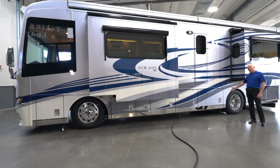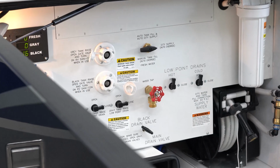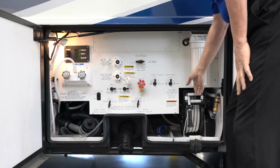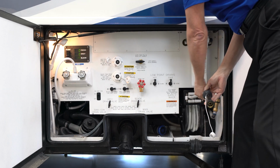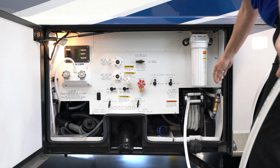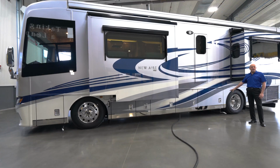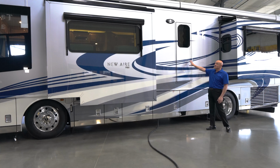In this particular compartment on the driver's side, this is the water bay. So from here, you can extend your water hose, which is on a retractable electric hose reel as well. Makes it very easy to retract the hose when you're ready to tear down camp and start moving to another location. In addition, we have a macerator, which is also a feature of this coach. A very high level coach function or feature that is found again on this elegant small footprint coach. I'll point out this door.